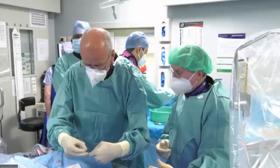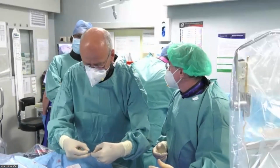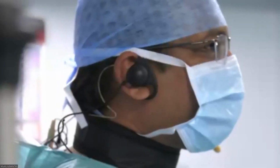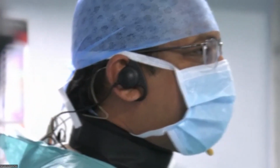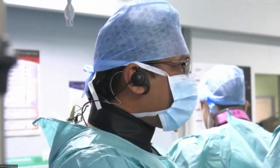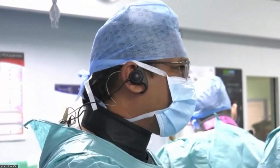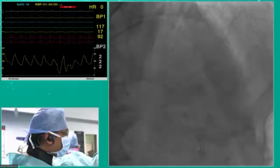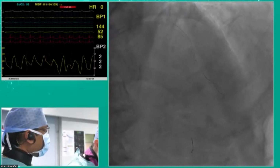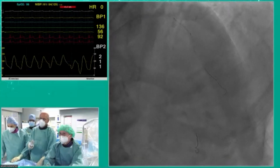Yeah, because very discrete lesion and result after the rota is very good and the TIMI 3 flow. It's my point of view that we can put a stent at this because the size is still very good. But in my point of view, if we have to put a stent, we should put. That was the original plan. Yeah, yeah. And we can go with the hybrid.